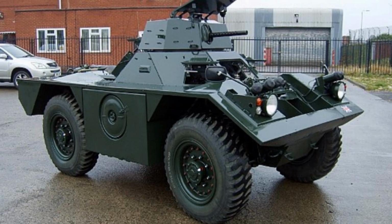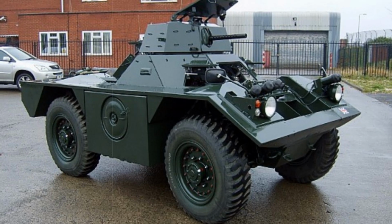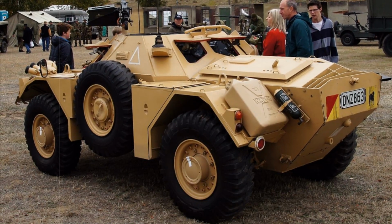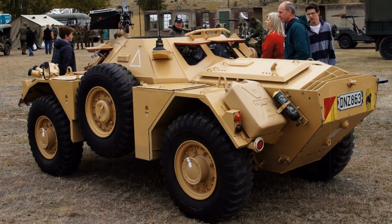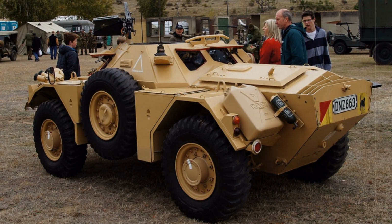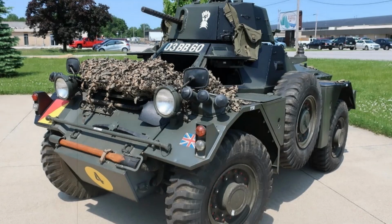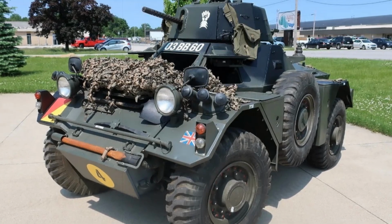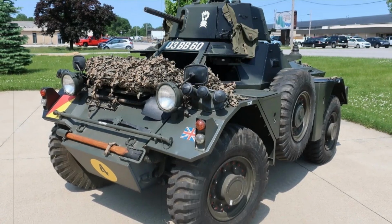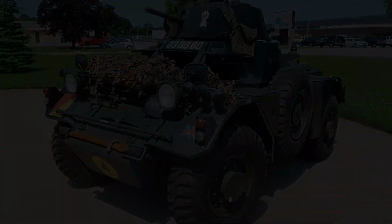Initially, the Daimler Ferret was equipped with a four-wheel drive, providing excellent off-road capabilities on various types of terrain. Unlike heavier armored vehicles, it was much lighter, allowing it to reach higher speeds and perform maneuvers that were unavailable to other bulkier vehicles of the time. The vehicle entered its first series in the early 1950s and immediately attracted attention for its compactness and mobility.